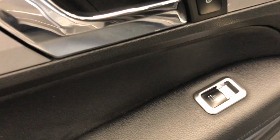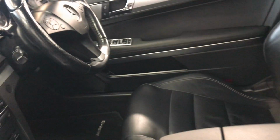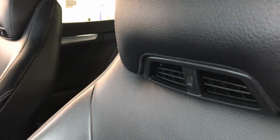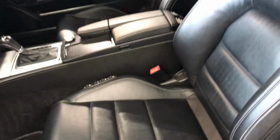So starting off with the front passenger door, nice and clean. It does have the electric windows, there are no scratches, no marks. Dash as well, offered in excellent condition. There are no scratches, no tears on the leather, so these are full leather heated seats. And as you can see, it does also have the air scarves as well, and then also the lumbar support and your electrical adjustment as well.